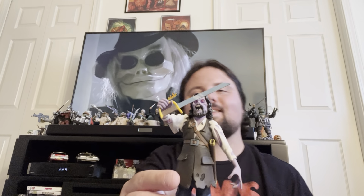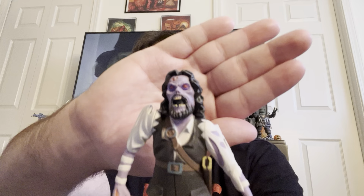And I know he should be holding the sword with the brown part or whatever, but I could not get that in his hand to save my life, so I just put it in the other way. I just said screw it. I know that's not how you properly hold it. He's supposed to be holding the sword, but whatever. You can kind of move him around.